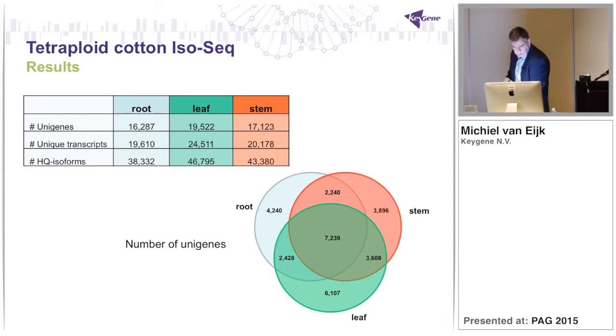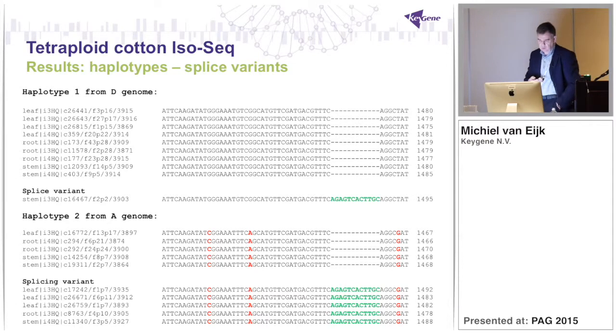means. But the initial analysis that we did was, of course, can we identify transcripts that are specific to the A or the D genome? This slide shows an example of such a transcript, which not only has 2 haplotypes, as you can see if you compare the top to the bottom, where in the bottom, the A genome transcript, there are 3 SNP polymorphisms that are absent from the transcripts in the D genome, but both also contain a splice variant, which is common to the DNA genome. So in total, we have 4 different haplotypes identified in this transcriptome sequencing data set.